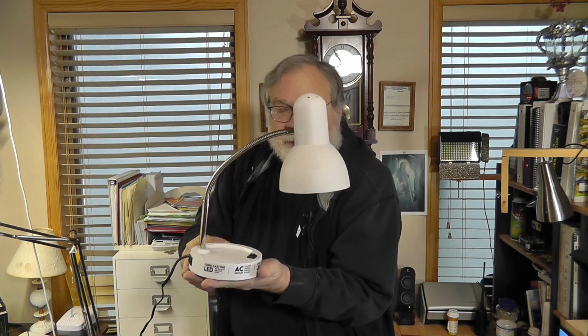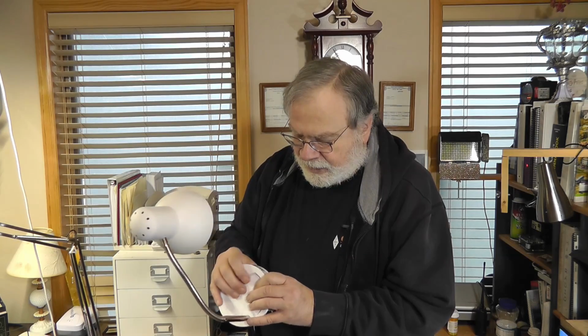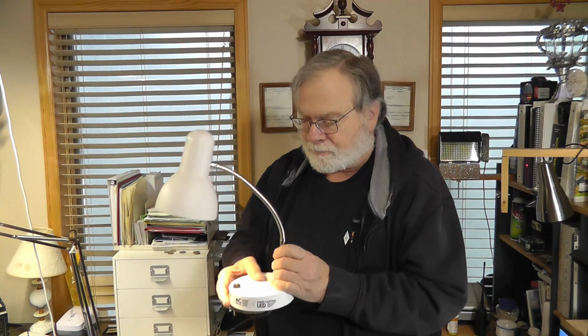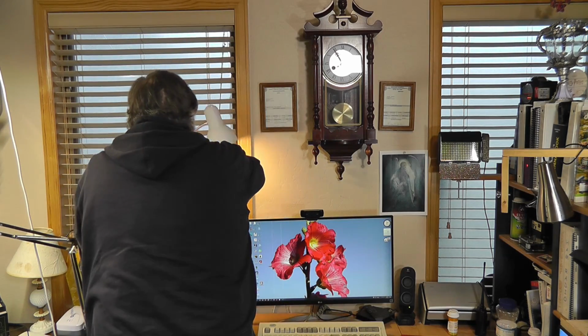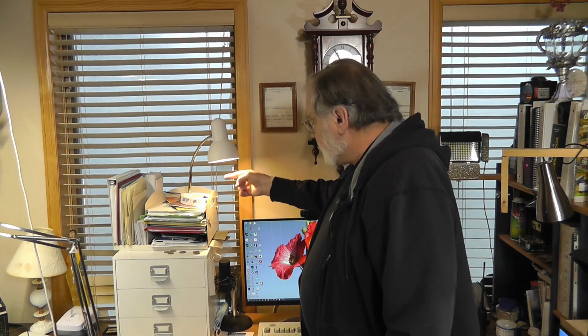Note that the base is here, but the light comes out over here. This is an LED lamp, and it's got an AC outlet on here you can plug chargers and stuff into. This costs, I think, just $7.99, but it turns on. So let's take this lamp and we'll just set it there. And now we have an ordinary desk lamp that puts the light down there.